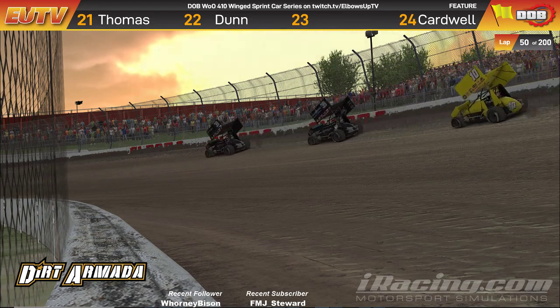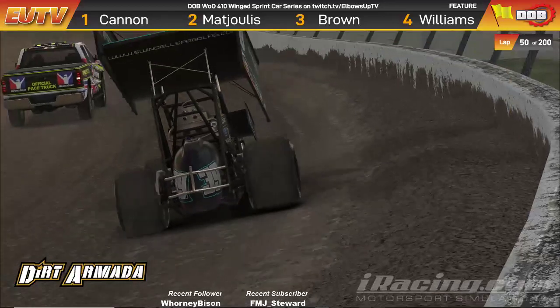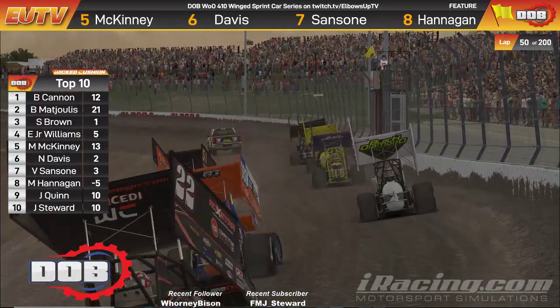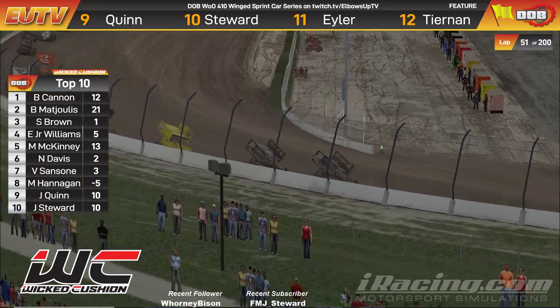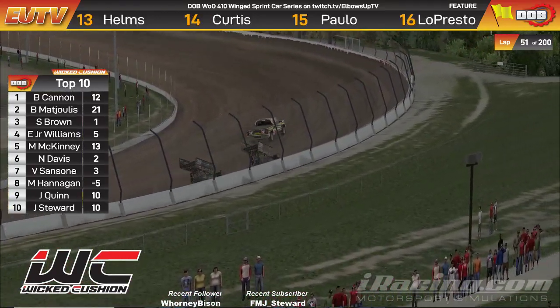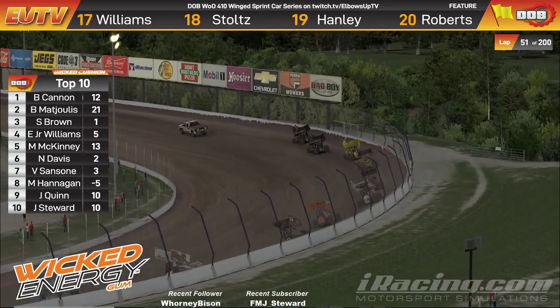White flag lap moved back to lap 56. So the laps are winding down. Lights going off on the pace car this time. It's going to be lap 52 when we go back green. Look at that. The two Swindell Speed Lab cars have made their way through this field. Cannon up 12 spots. Margulis up 21.